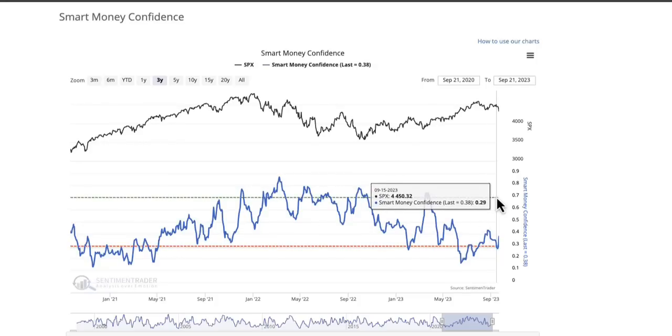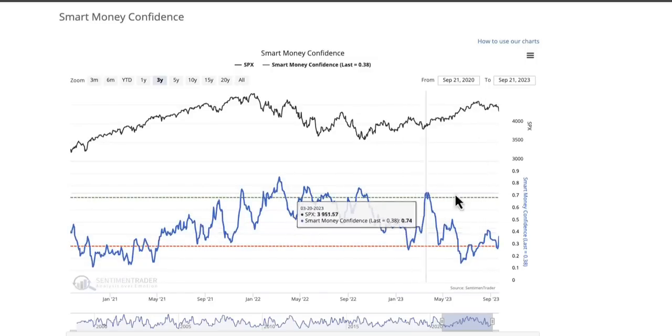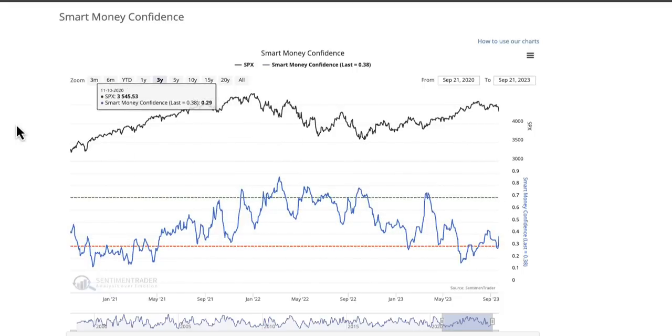We obviously want to get up to here or near here, because that's where we start putting in some kind of bottom. So as this starts to increase and the market drops, we can use this as a demarcation line. So we're going to be monitoring this very closely now.